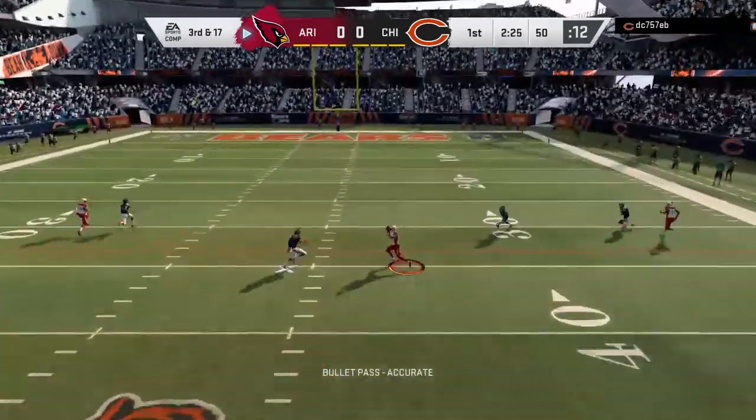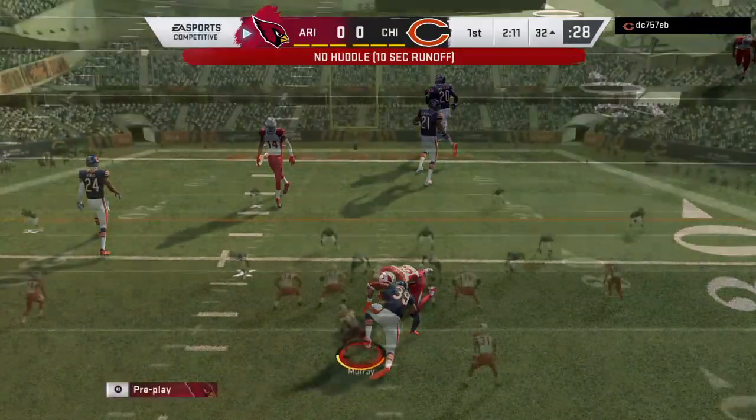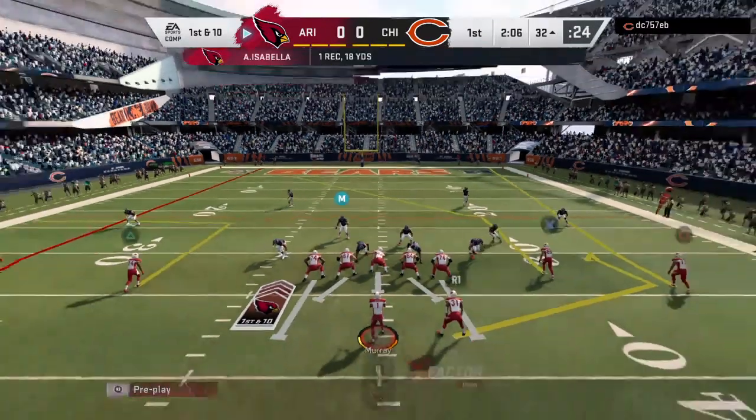Murray with a 3rd and long. This one caught by Isabella, and he's going to have another first down as the tackle's made here at the Bears' 32-yard line.